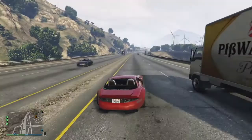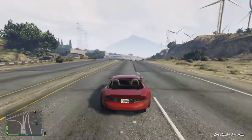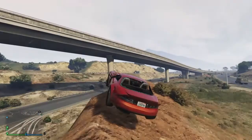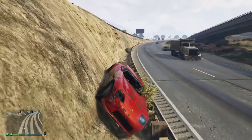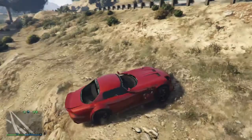Oh, I forgot to blow up the monster truck. That sucks. That was going to be a good little pop. Let's hit this. Whee! Almost took a little off the top there. And now we're in a tight spot. I betcha if I get a bit of a run, I can climb over that.